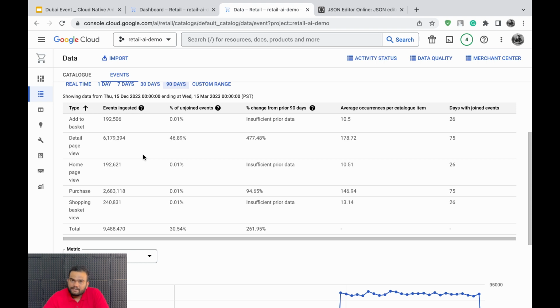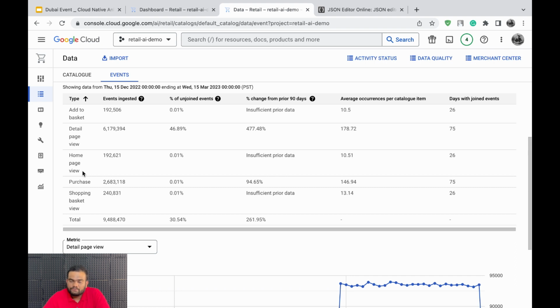There are multiple different types of events that can be ingested into Retail AI, some of which are add to basket, if a user adds to cart. Detail page view: if a user goes into a page and views the product inside the page, then it comes under detail page view. Home page view: if a user lands on a home page, then this is captured as home page view. Purchase: if the user completed a purchase on a website, that's captured like this, and so on and so forth.